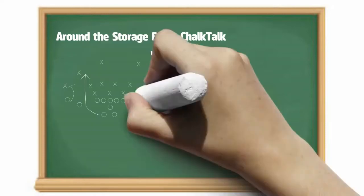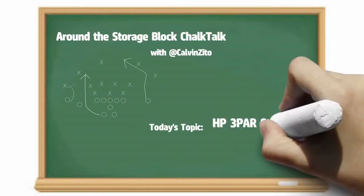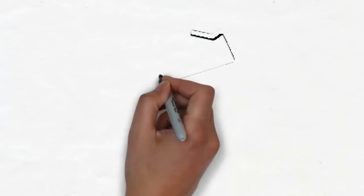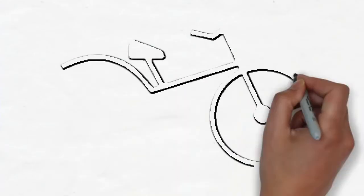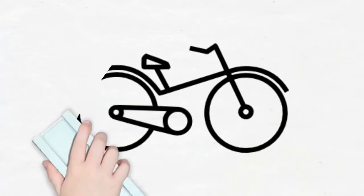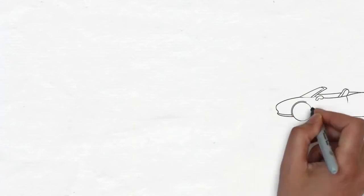And today I want to introduce you to the most versatile storage system in the industry, HP 3PAR StoreServ. Growing up in Batavia, New York, I had a bicycle to get around the small town. Given my age and lack of capital, it worked just fine. But then I went off to college and got my first job with HP, and the two-wheeled architecture just didn't work anymore. I needed something faster.